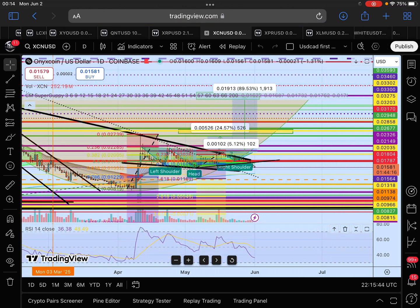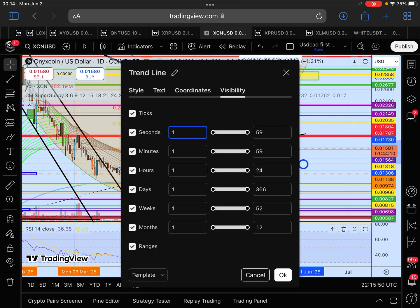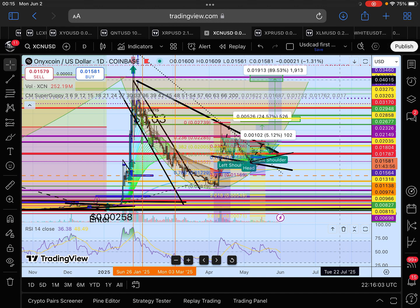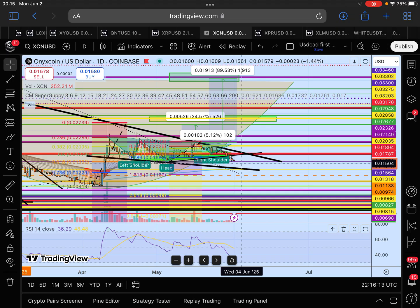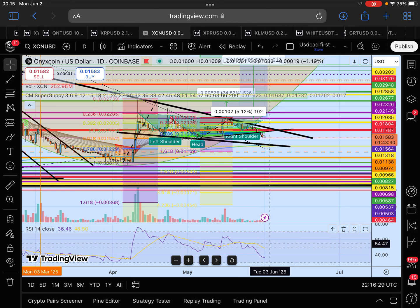XCN also getting punished, but still holding within this downward wedge. We want to see it hold over this black trend line here and get support over the 200 EMA and begin to start pushing upwards towards 17 cents and then back up to its high of 0.03 cents eventually in time. But mainly we want to see it break this trend line right here and hold support within this trend line. Also, the RSI is dipping as well, so keep that in mind. It is a little oversold on the daily, and we want to see that push back up towards this high right here to get it back to the 50 mark on the RSI.